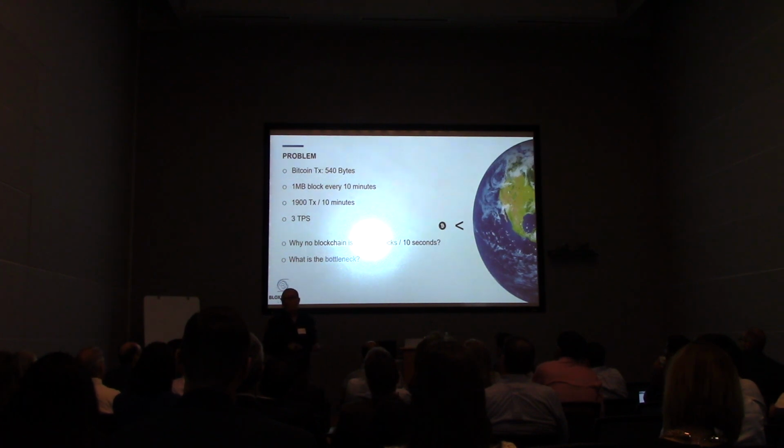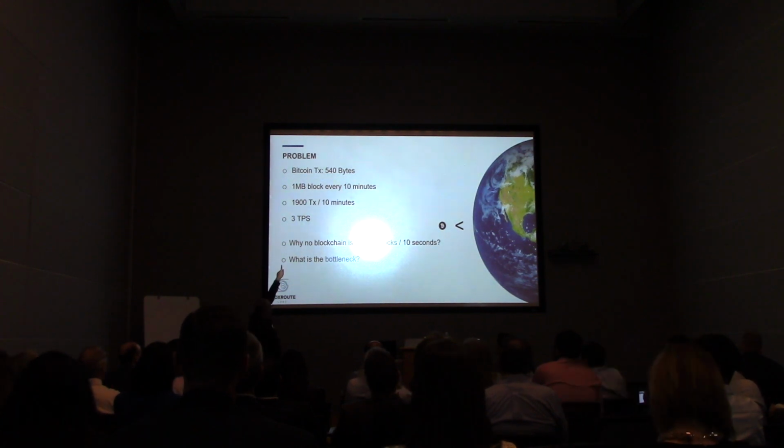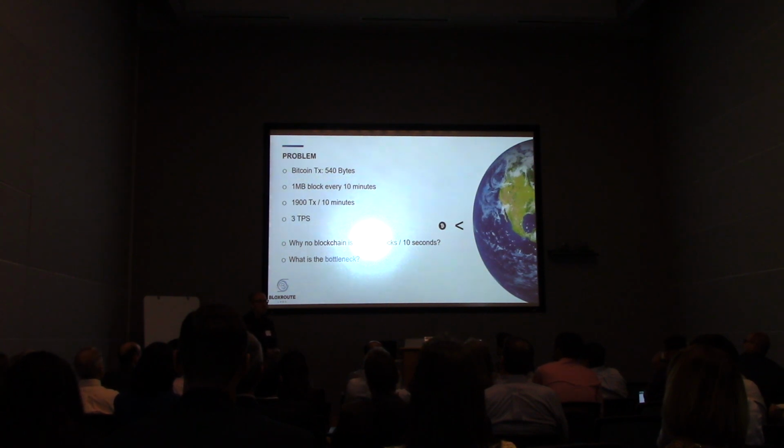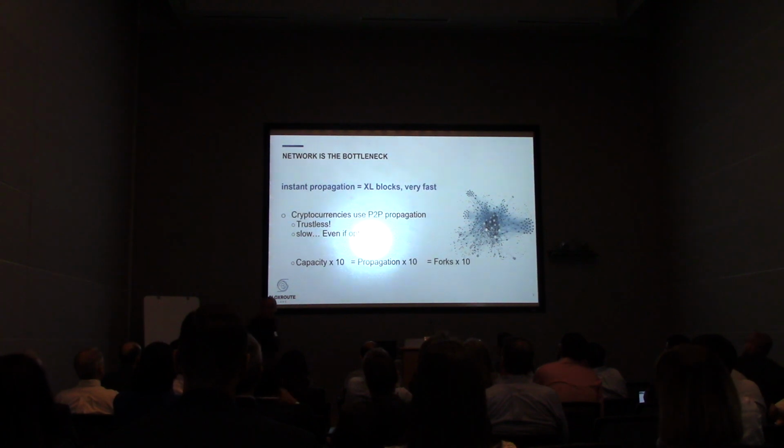Like, it appears that this might be solvable. Maybe we solve this on slide number 2, and I don't have to talk anymore about this. Maybe. Look at this. It says 1 megabyte block every 10 minutes. Why not send 300 megabytes every 10 seconds? That's going to give you a huge throughput, right? So let's try to do that. The question thus is, what is the problem? Well, the network is the problem here.